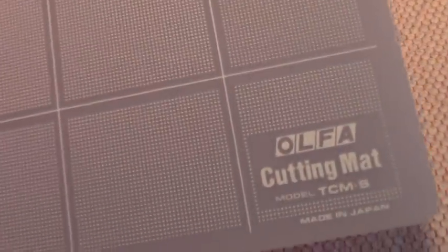Salvation Army had 50% off everything, except mattresses, but we weren't in there to buy a mattress. So I got this excellent cutting mat for half off, so it was a dollar and a half. It's nice. It's made in Japan. It has guides on it and everything. So I can always use this for cutting and gluing and all my goings on. That was pretty good for a buck and a half. It's by Olfa.